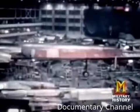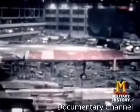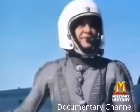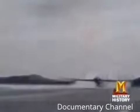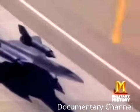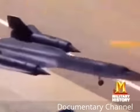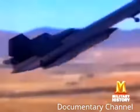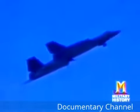It had already ventured into low observable technology for their number one client, the Central Intelligence Agency. Amazingly, throughout the 1950s, the CIA had its own air force of sophisticated spy planes. Their greatest spy plane was the SR-71 Blackbird. It was capable of speeds in excess of 2,000 miles per hour at altitudes over 80,000 feet.